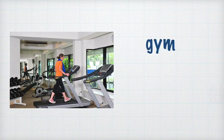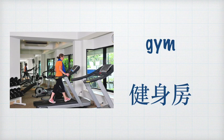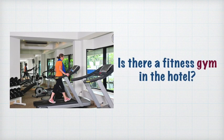Gym. 健身房 Gym. Is there a fitness gym in the hotel?